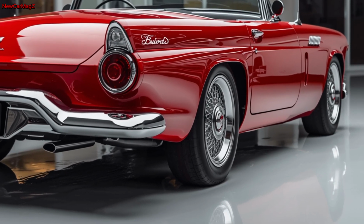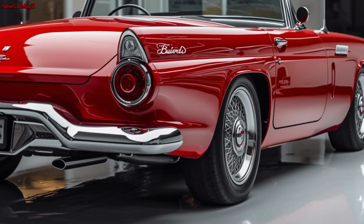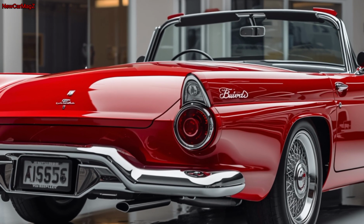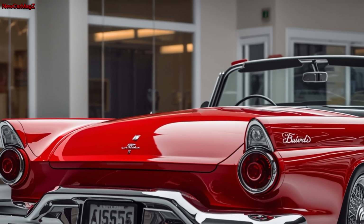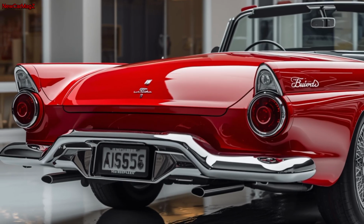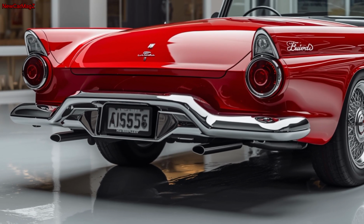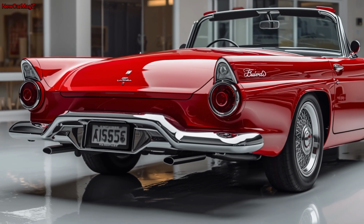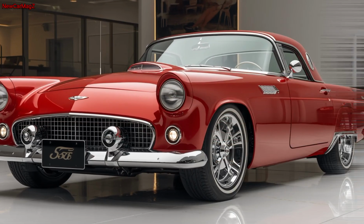The Ford Thunderbird was more than just a car when it launched in 1955, it was a cultural statement. Born from Ford's ambition to compete with the Chevrolet Corvette, the Thunderbird wasn't just about performance, it was about style, luxury, and comfort. Ford called it a personal car, meaning it was built to satisfy both the thrill of driving and the desire for sophistication. And even nearly 7 decades later, this red beauty still turns heads wherever it goes.